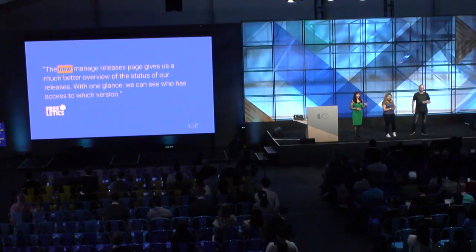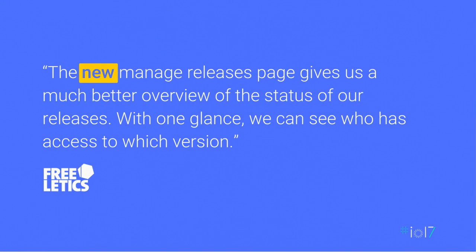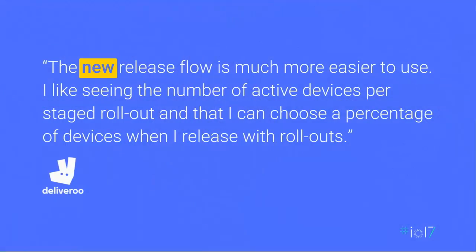So we've had a few developers now using the new flow and sharing their experience with us. For example, Freeletics here, developer of health and fitness apps, tells us that the new Managed Releases page gives them a greatly improved status overview of their releases. And Deliverr is pretty pleased with the ease of use and convenient overview that they now get with staged rollouts. Now they can see exactly how many installs they're expected to get at that staged rollout, while providing them with a whole new and exciting level of control.